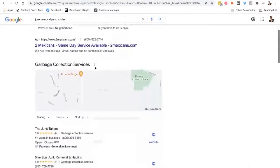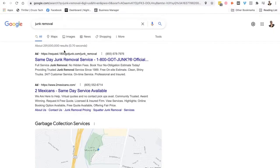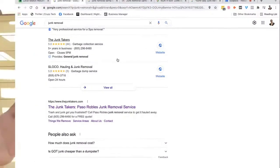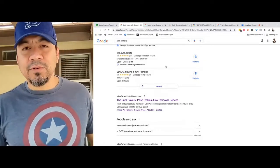Junk removal in Paso Robles. That's the junk takers right there. And if I just type in junk removal, I live in Paso Robles. Again, the junk takers are right there. This is why they get the vast majority of calls in my area here, because they get found for both of those search terms. So the exact same thing can be done for you guys.